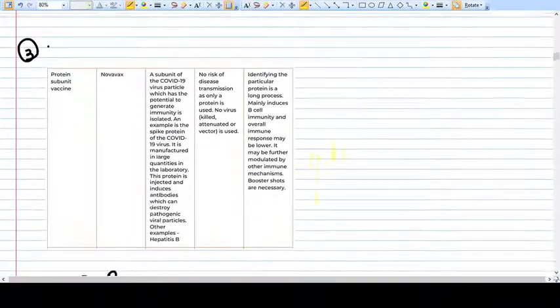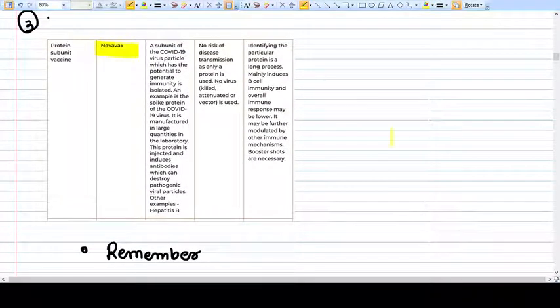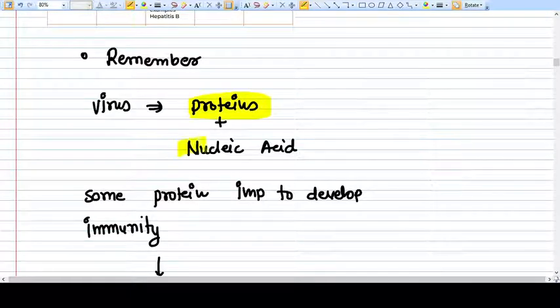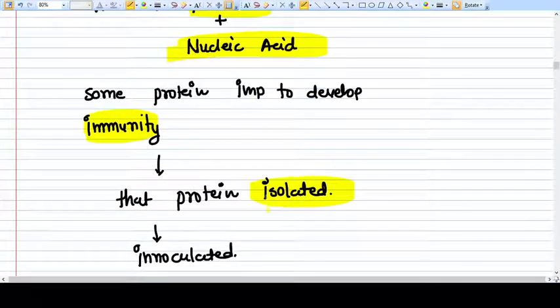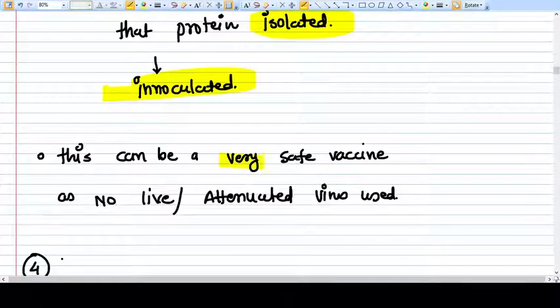The third one is protein subunit vaccine, and the example is Novavax. Remember, the virus is a bundle of protein and nucleic acid. Among these various proteins, some particular protein is important to develop immunity. So that protein is isolated and inoculated into the body as a vaccine. Now this can be a very safe vaccine because we are not inoculating any virus in the body.